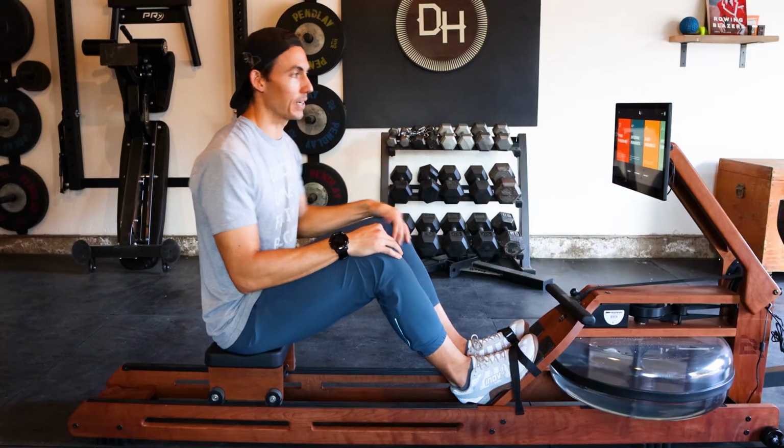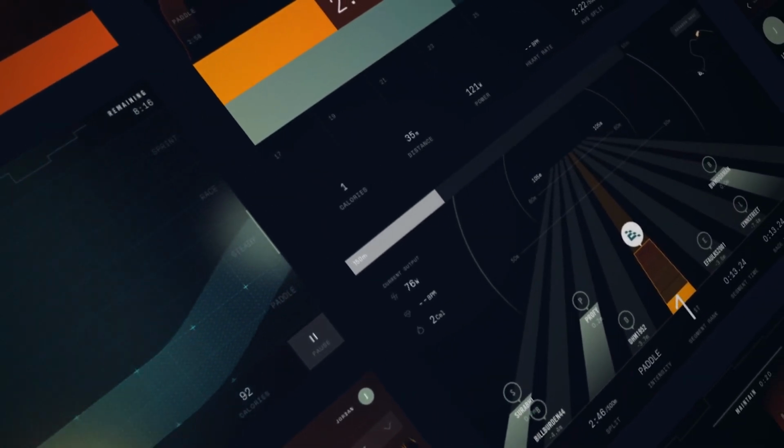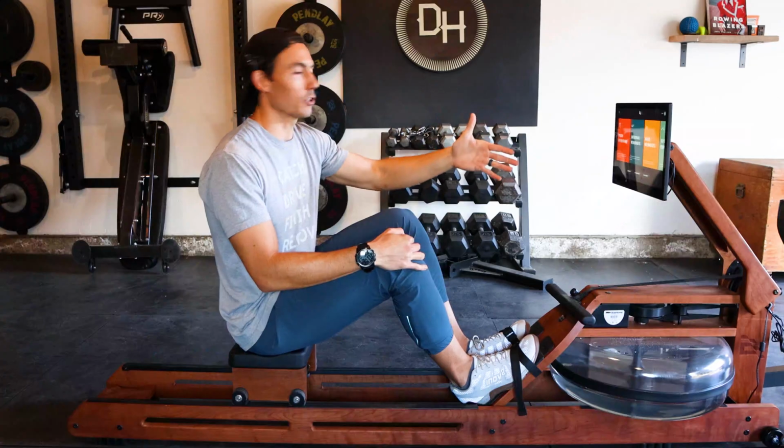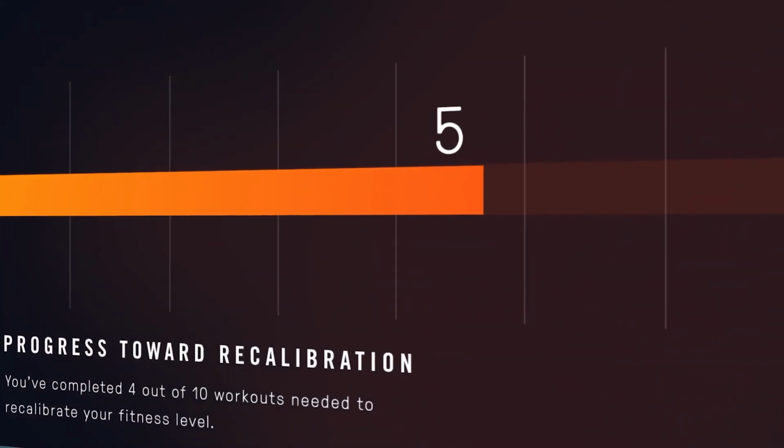Let's talk about the actual experience on the monitor here. What I love is the way that they've actually broken this down into just very beautiful colors. I love good visualizations, and they've done a really nice job of that. The first time that I sat down on this machine, I created my user profile. They encourage you to calibrate this machine.